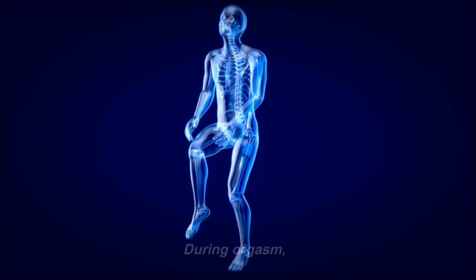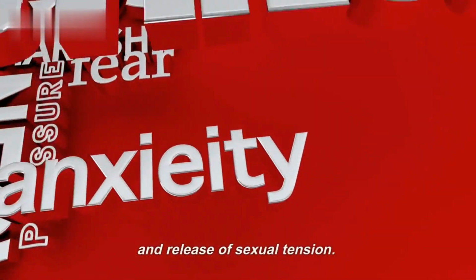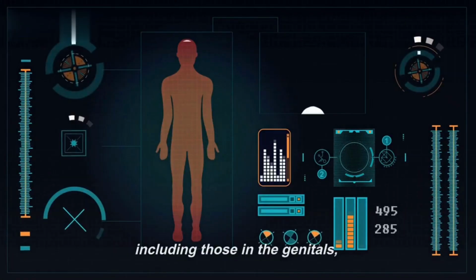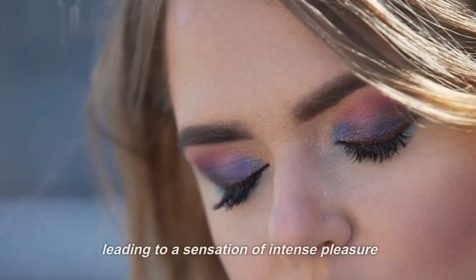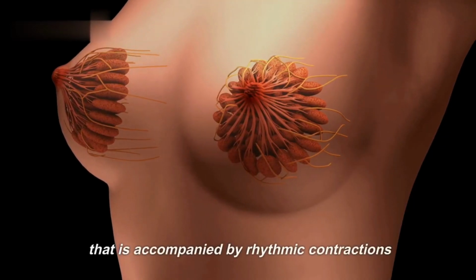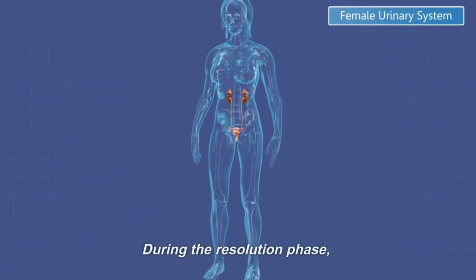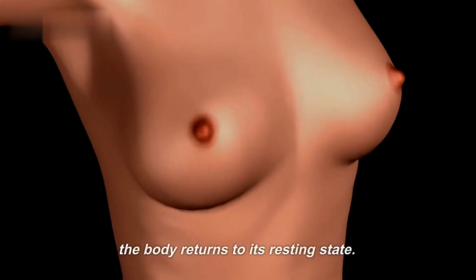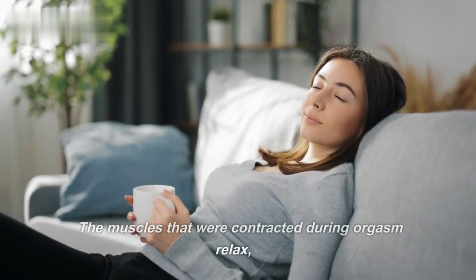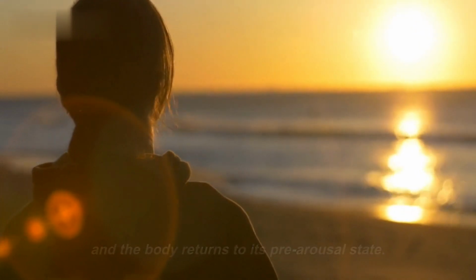During orgasm, the body experiences intense pleasure and release of sexual tension. Muscles throughout the body contract, including those in the genitals, leading to a sensation of intense pleasure that is accompanied by rhythmic contractions of the uterus and the surrounding muscles. During the resolution phase, the body returns to its resting state. The muscles that were contracted during orgasm relax, and the body returns to its pre-arousal state.